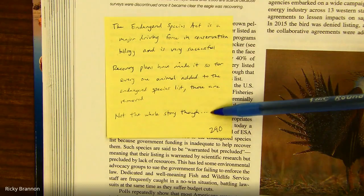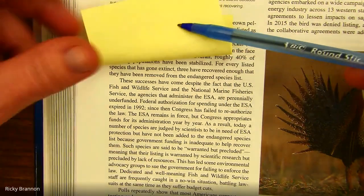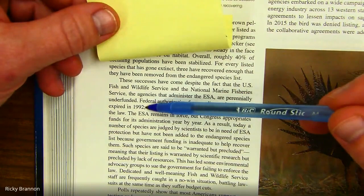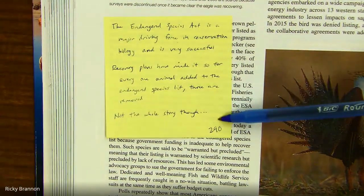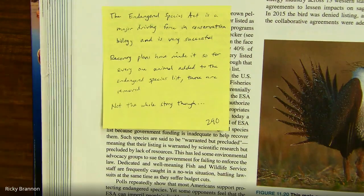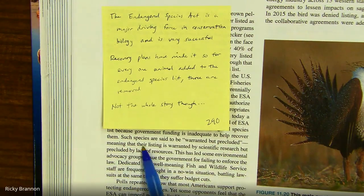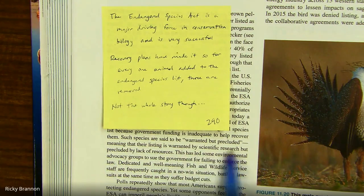However, that's not entirely the whole story, because the funding for the ESA ran out. I think it says it right there. It expired in 1992. So every single year, Congress has to give them more money, but it's always a back and forth, back and forth. One of the things they talk about, you can see it right under here, is that some species are warranted but precluded, meaning that their listing is warranted by scientific research, but precluded by lack of resources. And it's definitely a frustrating thing to have happen.